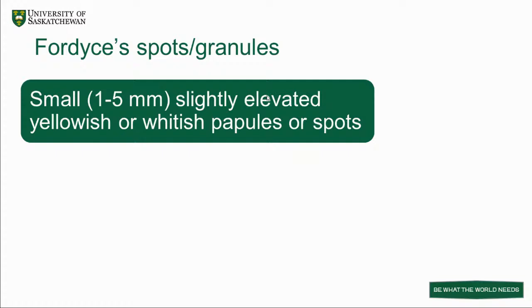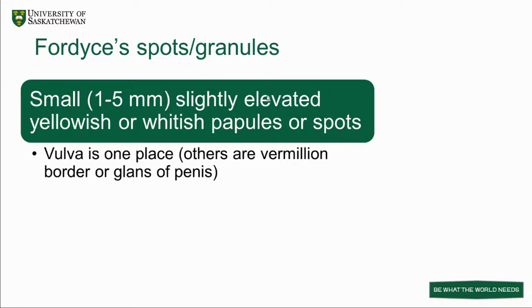And I think it's the Fordyce's spots and granules. This has come up a few times for me, and it's come up in two different ways. Either they are able to tell me exactly what something looks like clinically on the requisition, and I get this kind of description of small, slightly elevated yellowish or whitish papules or spots. Or I get nothing. And then I go back to them and I say, oh, did this look like small, slightly elevated yellowish, whitish papules or spots? And they say, yes, yes, it did.